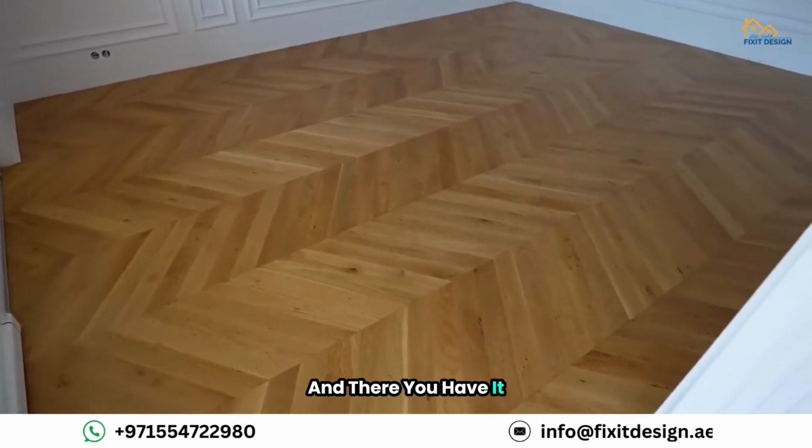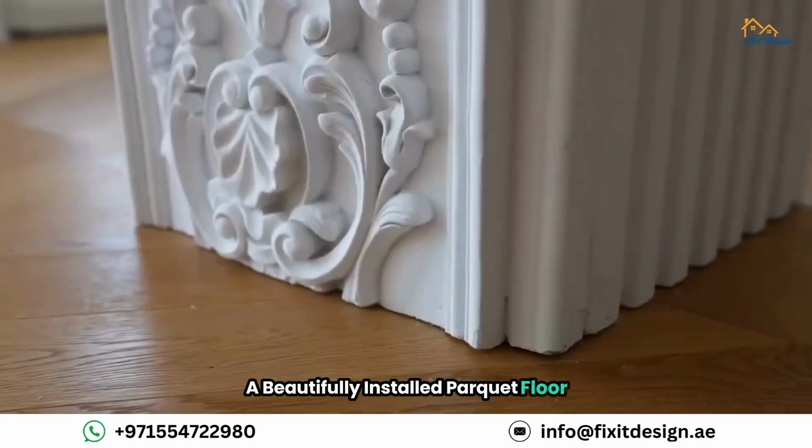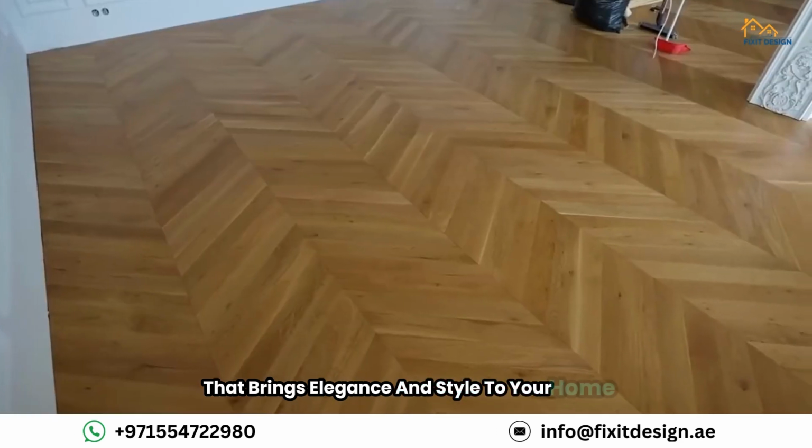And there you have it. A beautifully installed Parquet floor that brings elegance and style to your home.